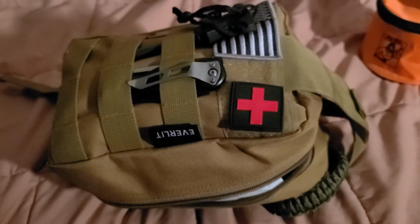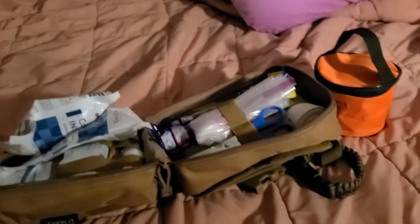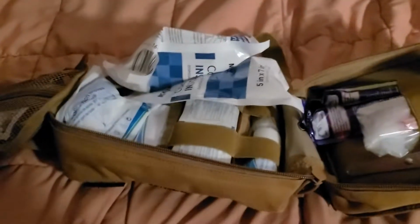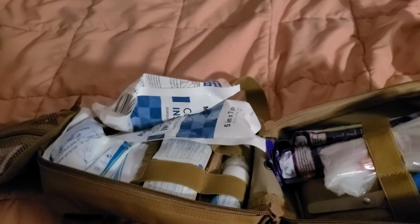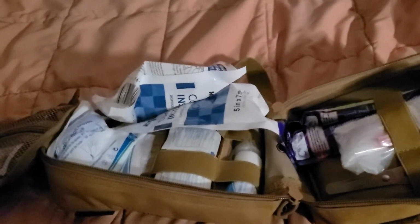All right, so this is the kit. This kit, when you purchase it, comes with some items, and then you kind of fill in items as you go. The only reason why it's got a lot of stuff in it, as you can see, is because there's some stuff that I use that not everybody uses, or things that I needed where I was like, oh, hey, this kit doesn't have it. Let me just add it.